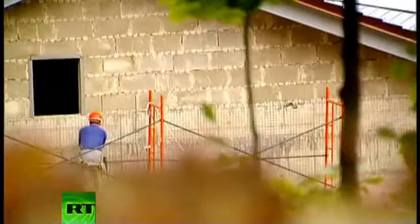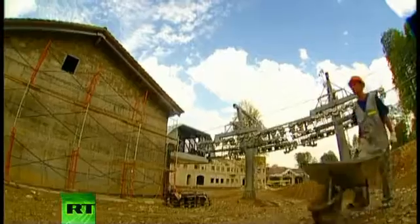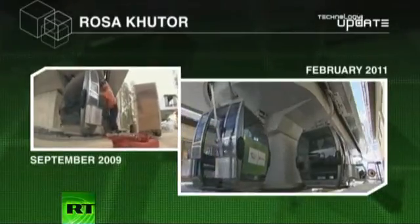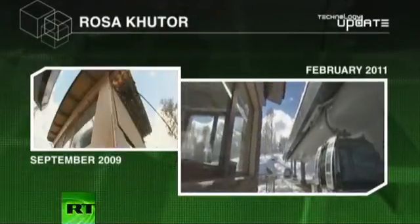Back in September 2009, we showed you a rawer version of Roza Hutor, already under construction, but with a great deal of work ahead. A long-envisioned resort complex along the Aibga Ridge gained new attention as a key part of Russia's Sochi 2014 Olympic bid, and the complex has come a long way in a short time span.